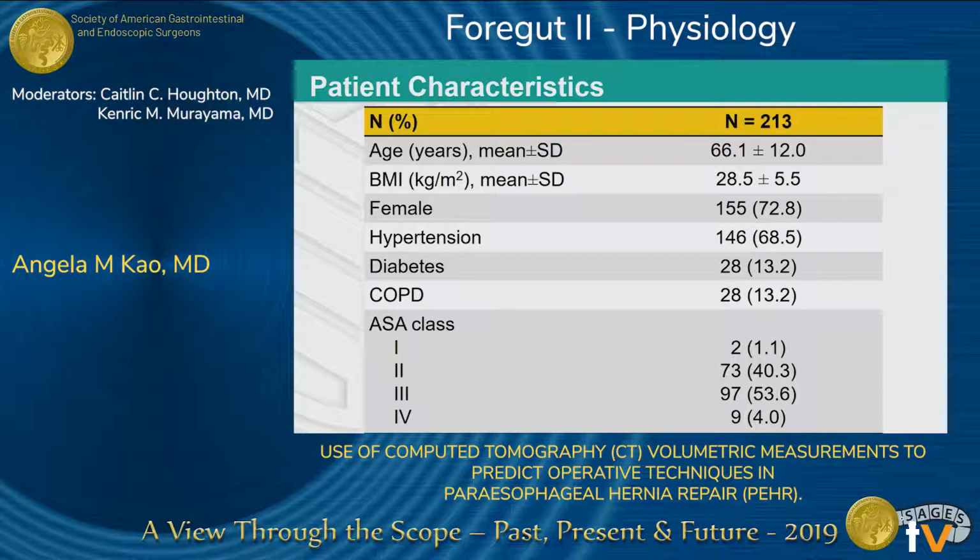Our study included 213 patients with preoperative CT scans who met inclusion criteria. Our study population had a high proportion of elderly obese patients with a mean age of 66 years and a mean BMI of 29.